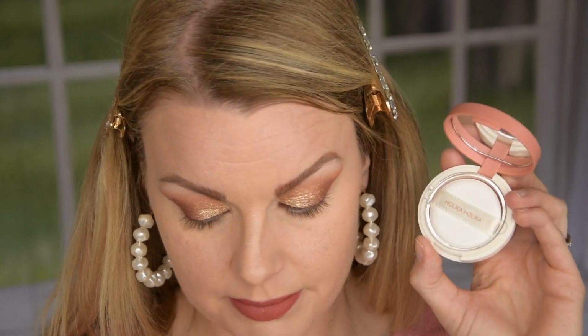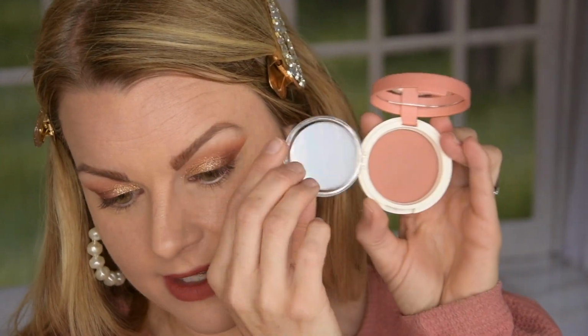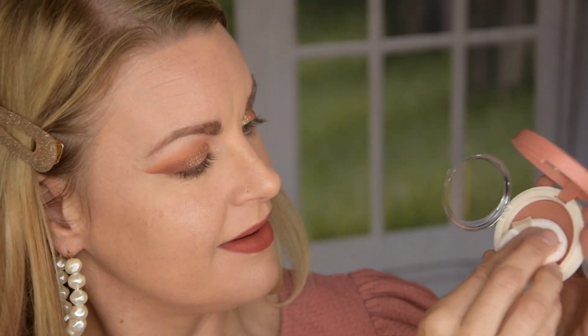Should I set, maybe we should just, because this is a cream product, and this is their blush, as I said, the Holika blush, and we're going to try this one before we set everything. So let's try this one. Also with this small puff, I'm going to use the puff, and then you have a plastic cover here. I don't know, yeah, I'm going to try it.